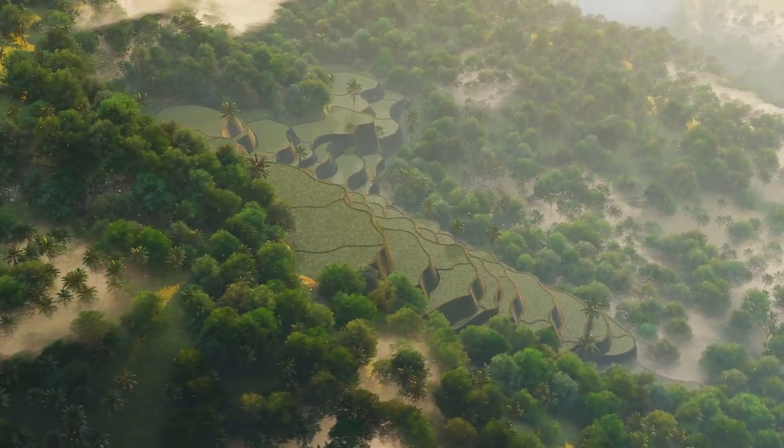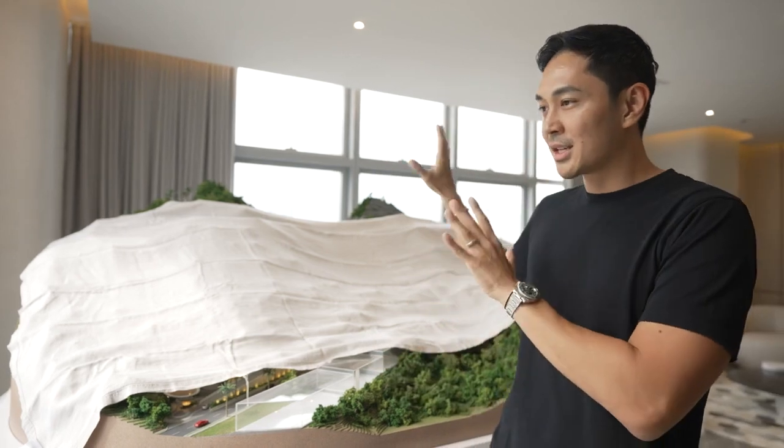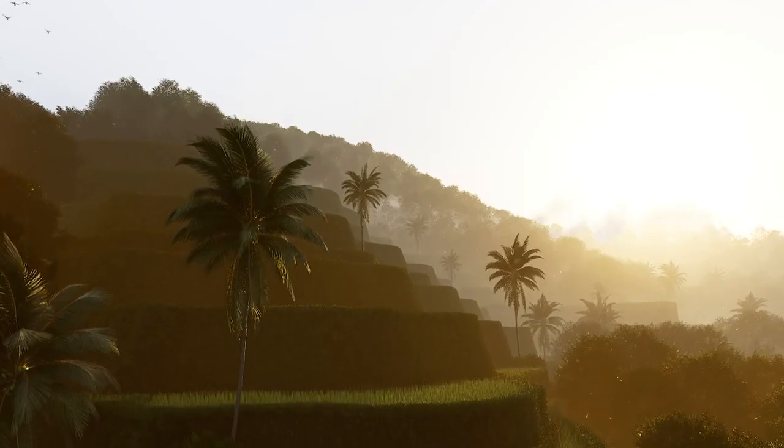So nag-step back na naman ulit kami, and we kind of got inspired by working with nature. And the biggest inspiration for us was how us Filipinos work with nature in the past. We got inspired by the Banawe rice terraces. So instead of a normal building, which is typically straight up and down, we kind of like worked with the terrain. So we just pushed everything towards the terrain and just followed the flow of the mountain. So this is the whole concept behind this one, but there's so many details.